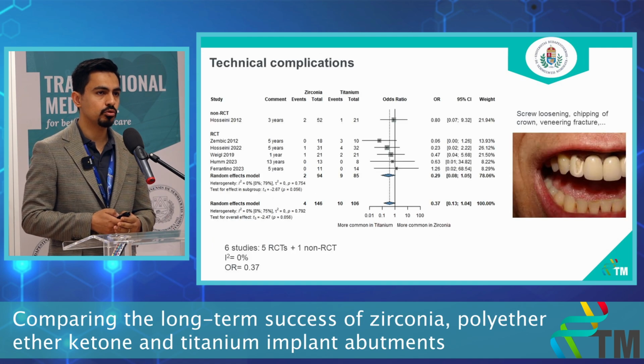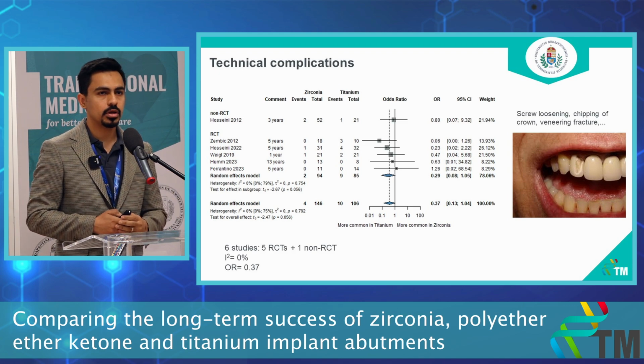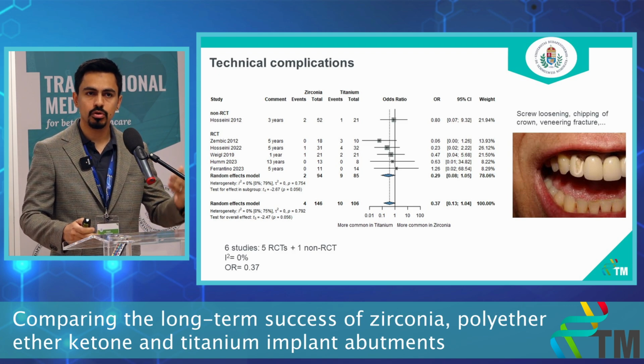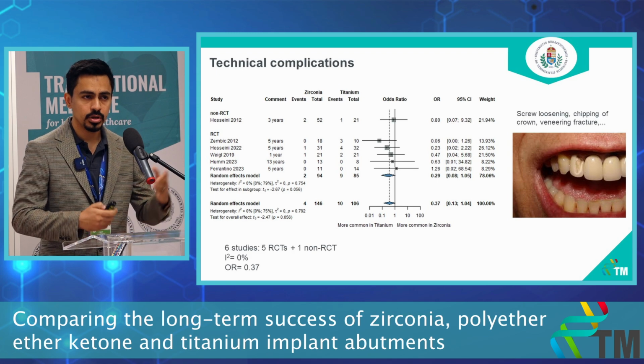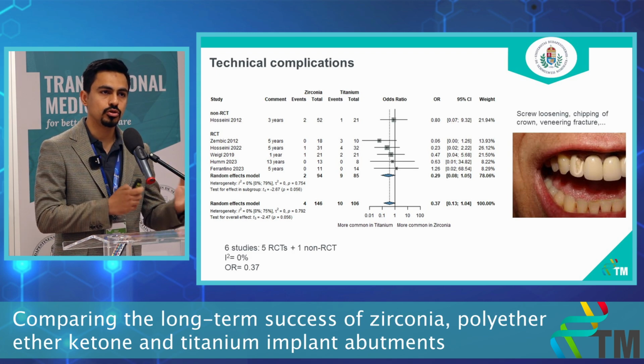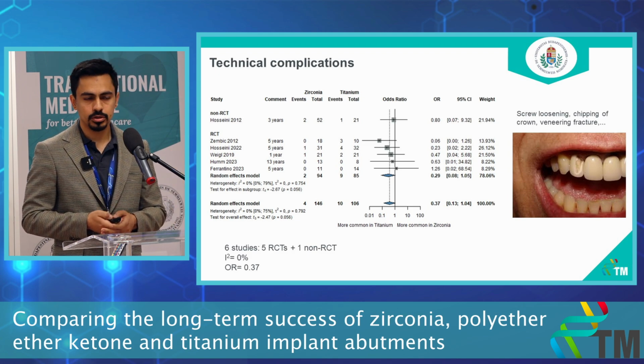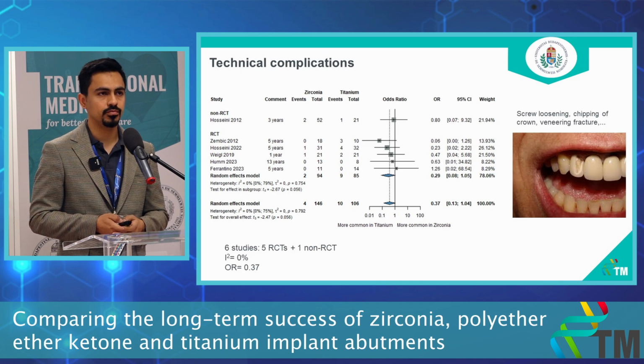Then we have the technical complications, where they measure the technical complications like screw loosening, chipping of crowns, veneering fractures, and others. And we have 6 studies, 5 RCTs, 1 non-RCT, and it showed that more technical complications had occurred with titanium, yet it is still not statistically significant.